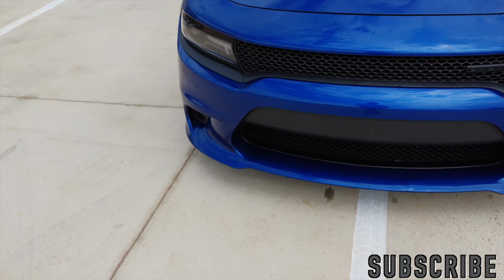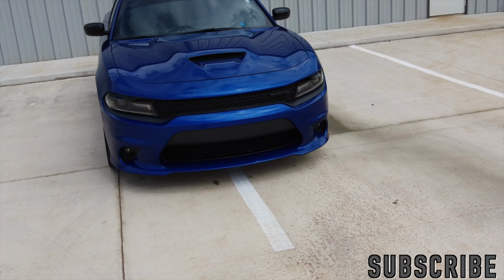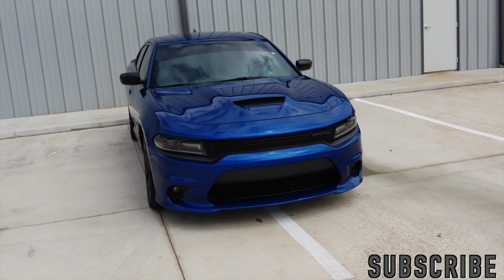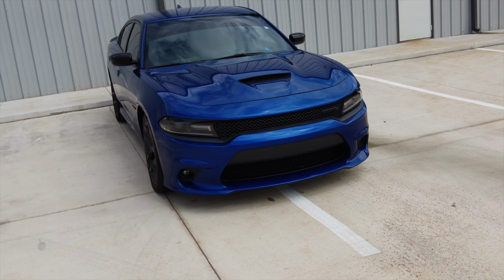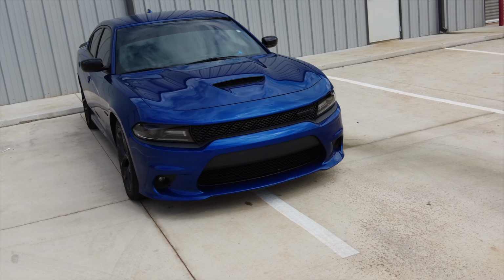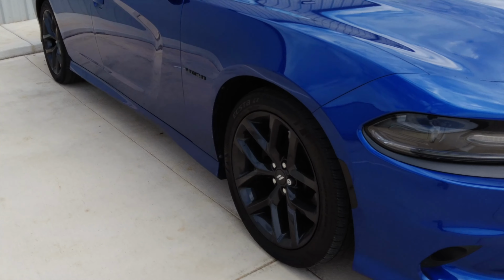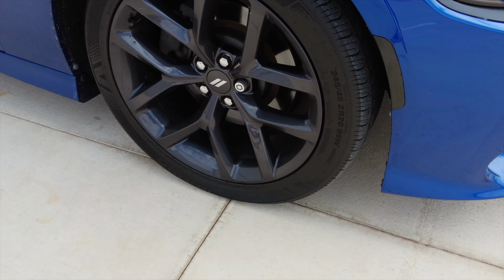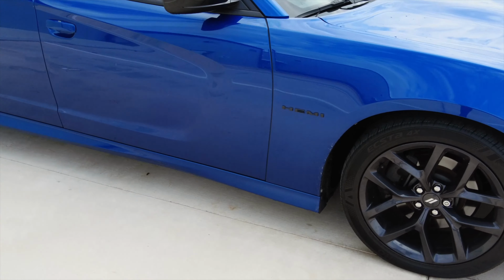Mainly all the ones I've met that have RT on the seats were an RT Scat Pack, or an older model. But that's one thing I learned about Dodge: no matter what year your car is, unless you special order it the way you want, they're just gonna throw anything on there. I'm pretty sure you'll probably see these rims on a Scat Pack. They just be doing dumb stuff like that. It doesn't make sense. Alright, so that's number two.